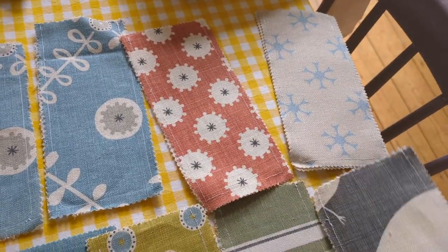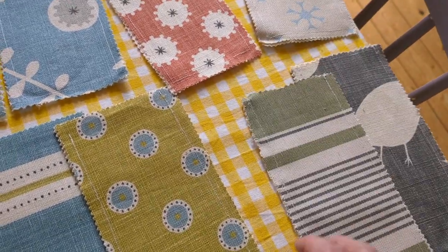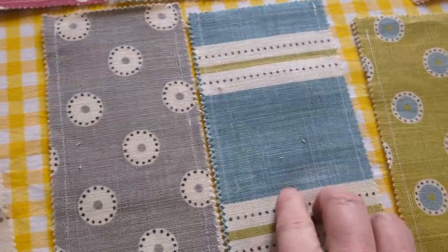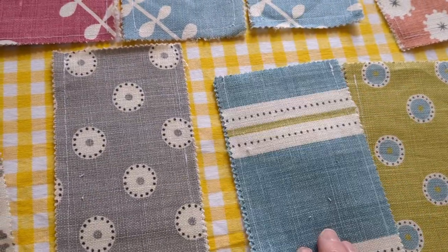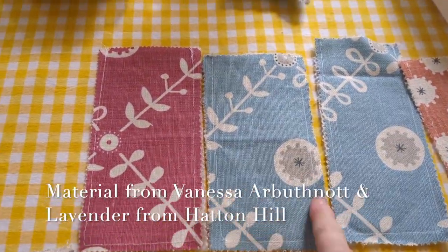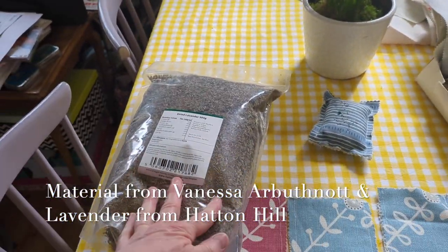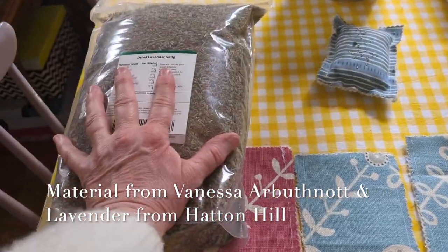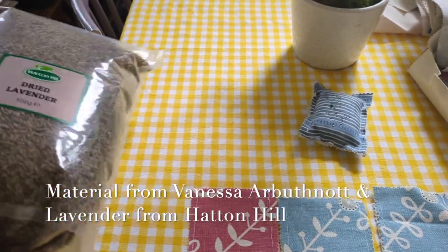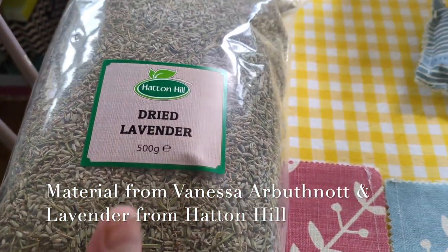What have we got here? Same one there. That's a yellowy one and a green stripe. So you get the idea. What fun to do, and doing these is less expensive than filling them up with lavender. Somebody said to me, don't fill them all with lavender, put some other wadding in, but I like to have something fully scented and well worth having. So that's why I've gone to the expense of using this dried lavender for the lavender bags.